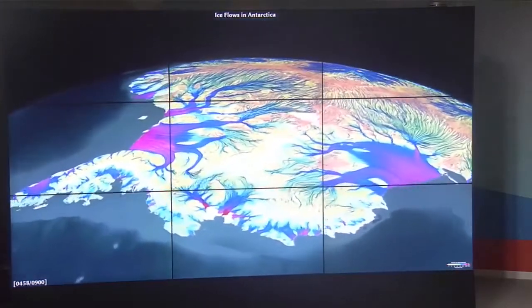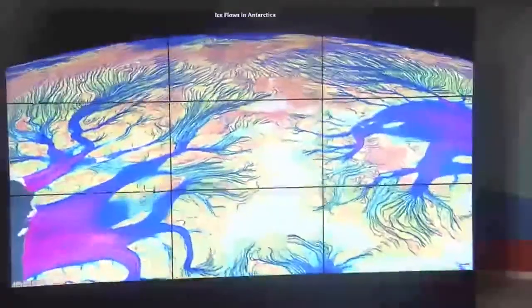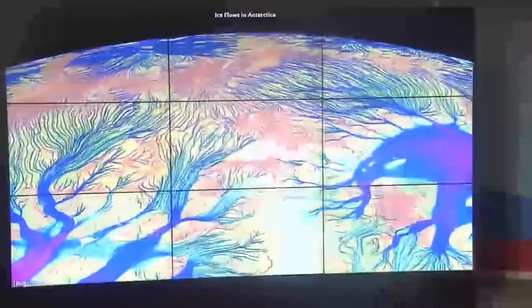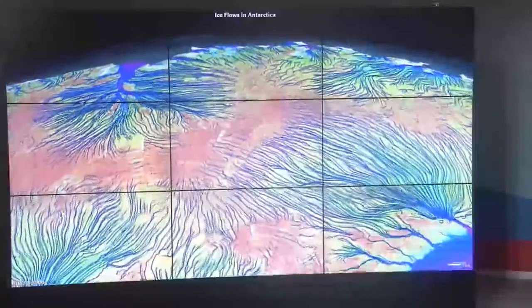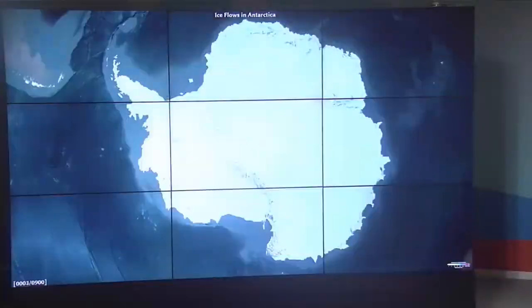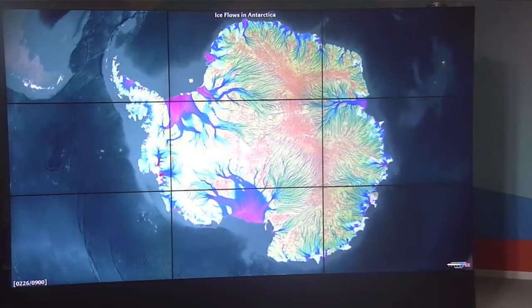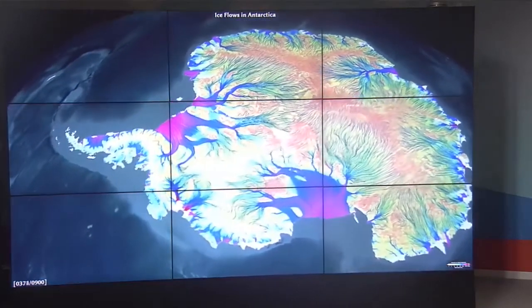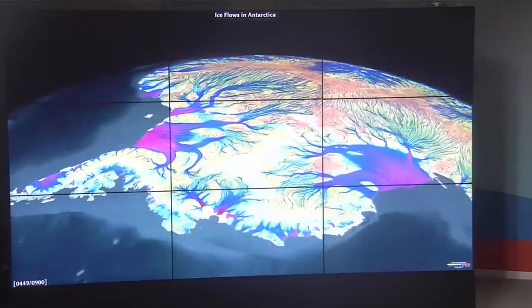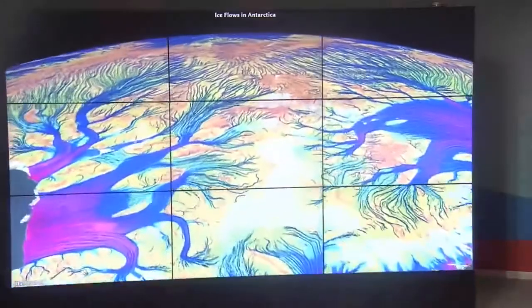We're doing some aircraft campaigns now, especially one called OMG, for Oceans Melting Greenland, specifically looking at what happens where the oceans meet the ice on the coast of Greenland. So you can begin to look at, as you learn things about what happens at that ocean-ice interface on the coast and how the ice may be flowing very slowly towards the coast, because those kinds of processes are what's going to help determine the rate at which the ice melts along the edges and therefore the rate at which sea level will rise.